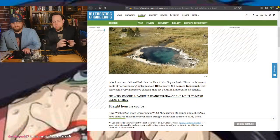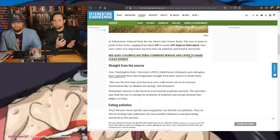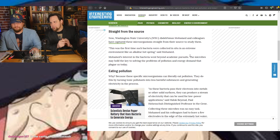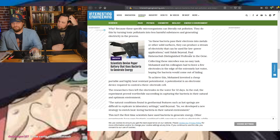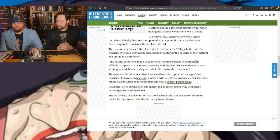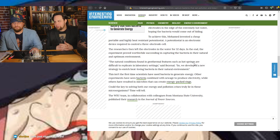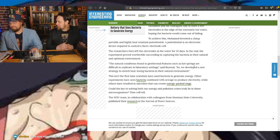Anyway, so this stuff can eat toxic stuff and create an electrical current. It turns toxic stuff into electricity. It's very, very low power, but maybe with the right technology they can turn this into something. It's all over my head. But the other thing that's pretty interesting about this is we have an organism here that can eat stuff that would kill us, right?